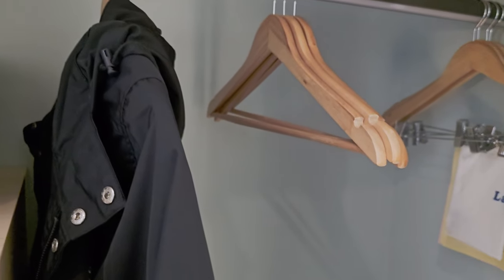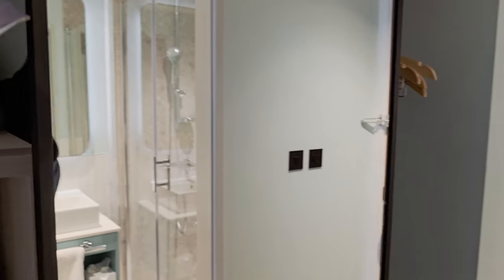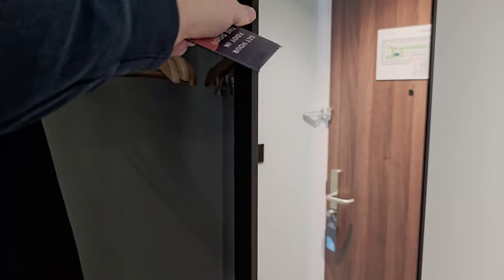And then in the wardrobe, with a sliding door, you have all of the hangers, an ironing board, and an iron, and then a sliding door, although it doesn't really close anything, so I'm not sure what the point of that is. You've also got a sliding door for the bathroom, which actually does close the bathroom, so that one's handy.